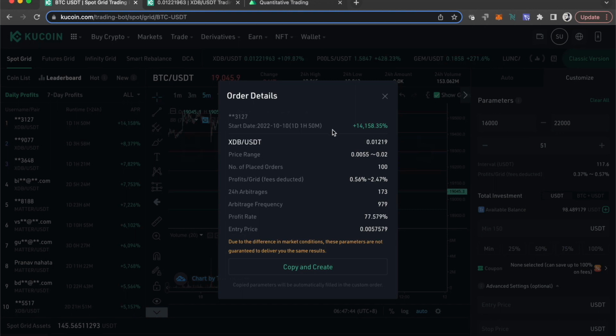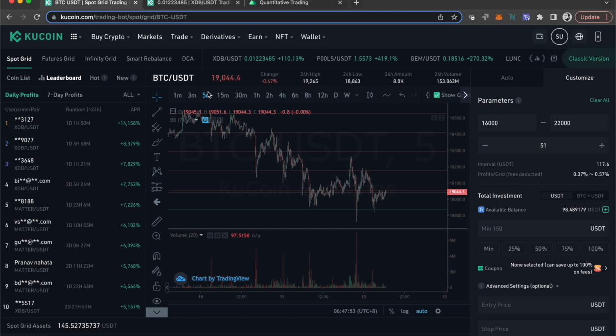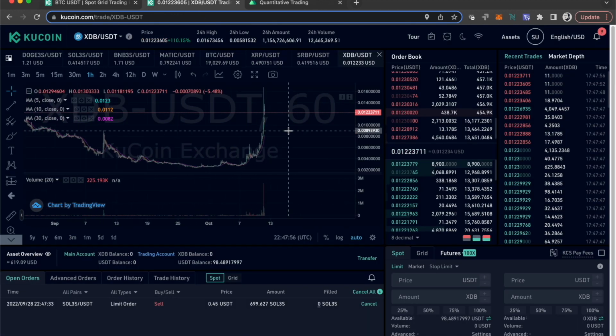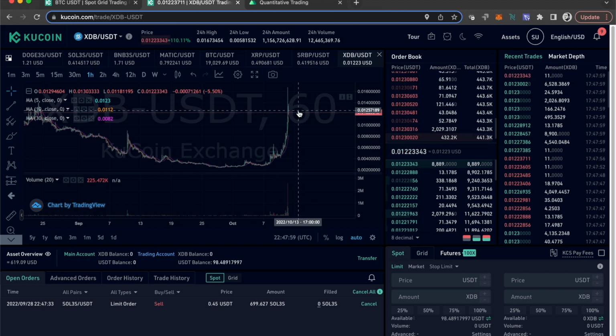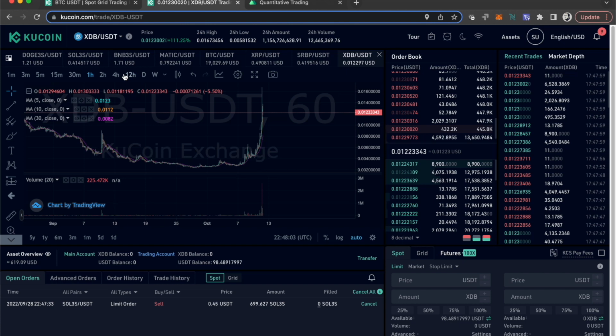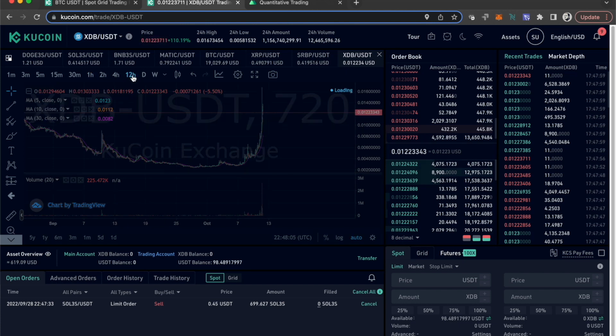So, yeah. So this is one, the XDB token. I'm not too familiar with it, so I might look into that. I looked it up over here. I see that it's like going crazy today. That's probably why they made so much profit. But let's zoom out on this. That's the 1 hour chart. Let's go to the 12-hour chart.